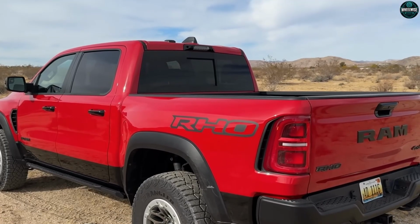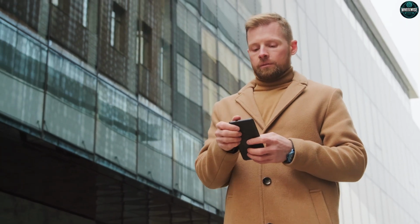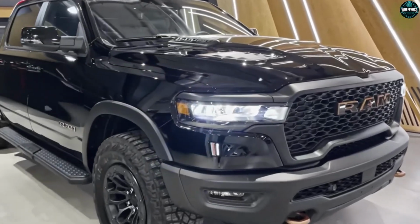The RHO, it's brand new. It doesn't have that legacy yet. And that matters more than people think, because in the truck world, credibility isn't given. It's earned over decades. So, did Ram just build a Power Wagon killer? Not quite. They built something different.